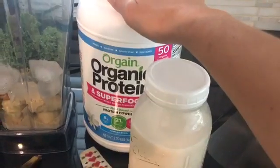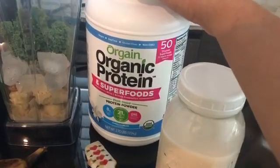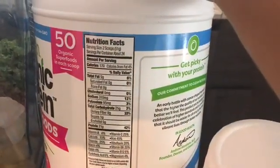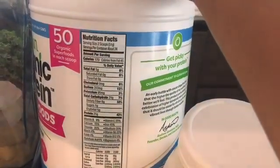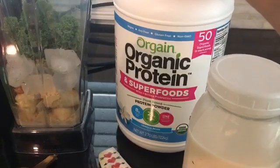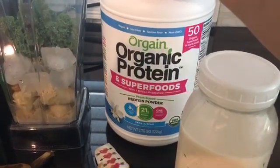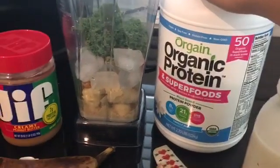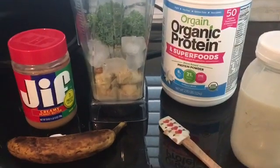Now, this does not really even cost that much. I wait until it goes on sale at Costco. It ends up being about $1 a serving, but a serving is 2 scoops. When we make it, we use a half a scoop, so that's only 25 cents. I use it just for flavoring, not so much for the protein, but it is good for the kids to get a little extra protein in. So it's not really adding that much to the cost of the ice cream. Anyways, I'm going to whiz this up, and it turns into a little milkshake for them.